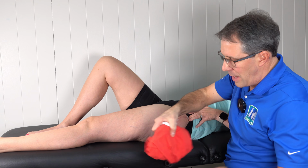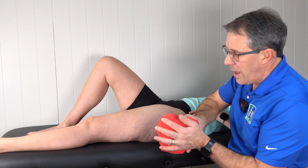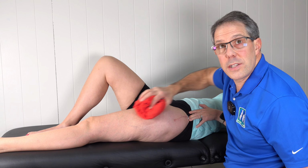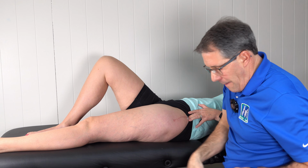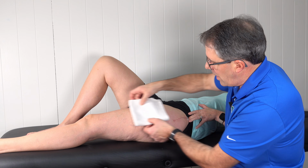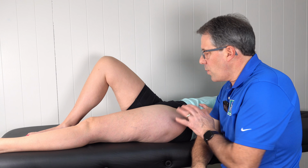Then get to something that maybe has a little bit more texture to it, like I have this t-shirt here, and you rub again another couple of minutes. And then what will happen is, as you get to tolerating that better, you get into something that might be a little bit rougher, maybe like this washcloth here, and you just gently go over that region, okay? And you do that for a couple of minutes. Once that gets better, you want to start massaging it with your hand, maybe a little lotion, and starting to push into the tissue a little bit so that your brain starts to interpret a different sensation than pain.